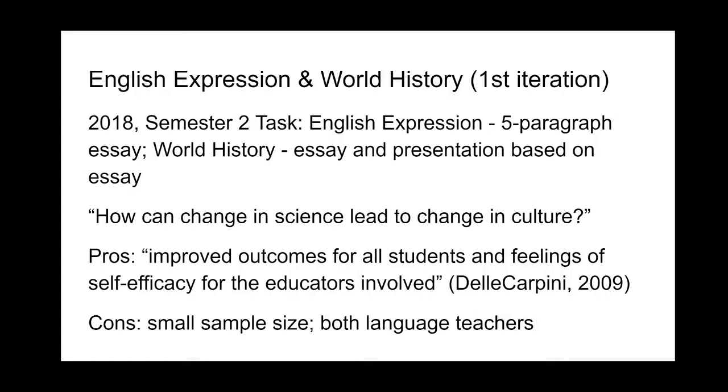We began by trying to create closer links between world history, taught by Ed, and English using the English expression writing course taught by me. In the second semester of 2018, the first year of the new curriculum at our school, the class had 1 student who was assigned a project that took place across both courses. In English expression, the student was required to write a 5-paragraph essay answering the question, how can change in science lead to change in culture?